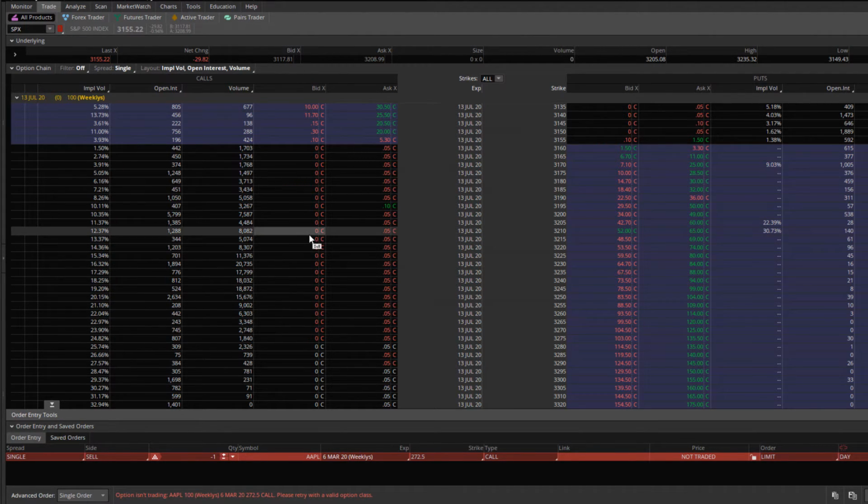So we were thinking 3,200 or lower is where they would try and close this so that they can get as many of these options to expire worthless as they possibly could. And that's exactly what ended up playing out for the afternoon.